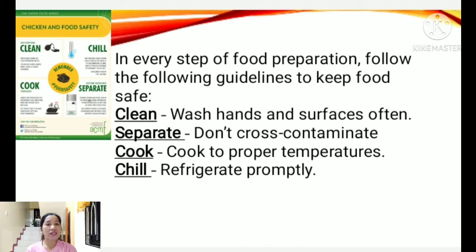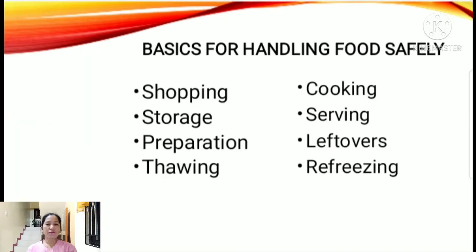So, ano yung apat na guidelines? We have the 3 C's and an S. Meron tayong tinatawag na clean, cook, and chill, and then separate. So, clean, wash hands and surfaces often; separate, don't cross-contaminate; cook to proper temperatures; and then chill, refrigerate promptly. Okay, so these are the basics for handling food safely.